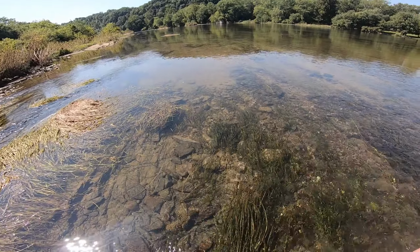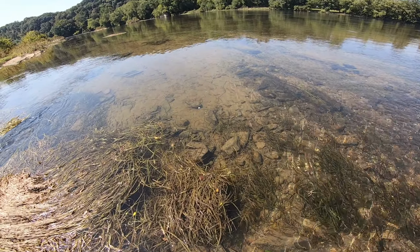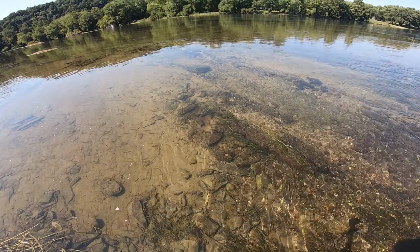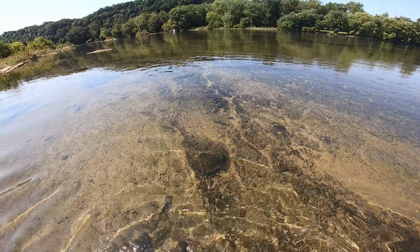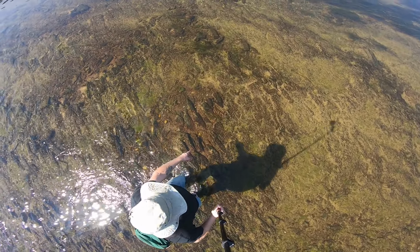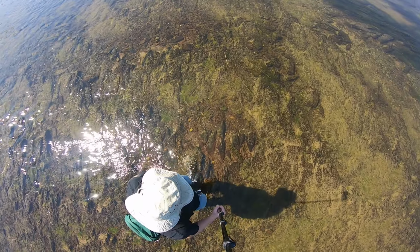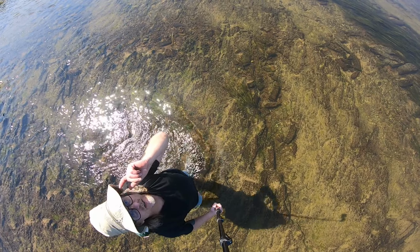The water looks nice here. It's not murky like the other parts of the Susquehanna. All right, my feet are wet. And here we got some reddish stuff. You see that? That red stuff? That might be sandstone. Like maybe Triassic age sandstone.